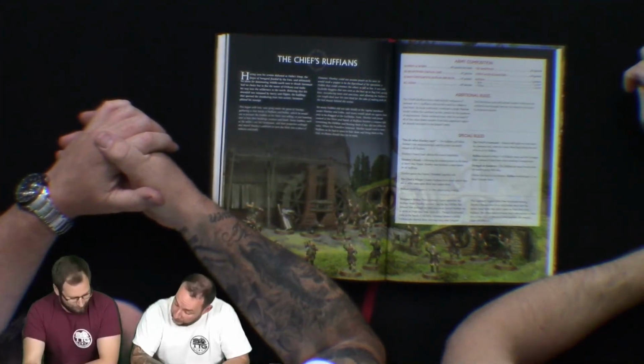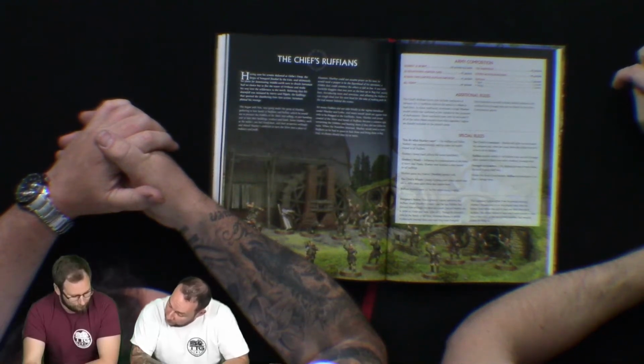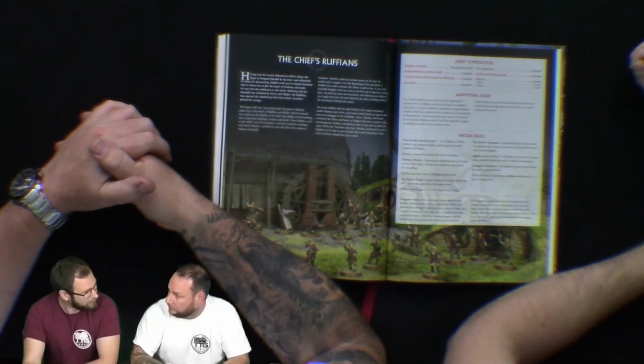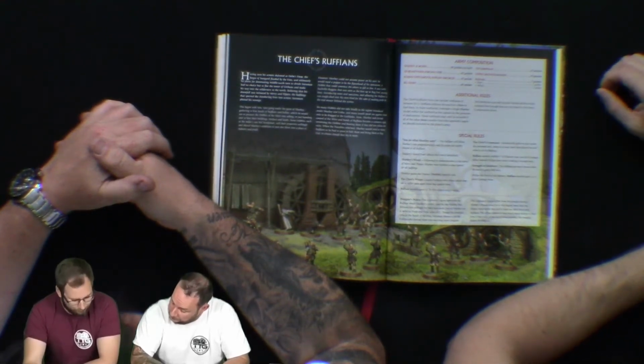The Chief's Whips. Ruffian models gain +1 to hit when using a whip. Nice rule. It's not OP. It's not going to make a huge difference, I wouldn't have thought, maybe. But we'll see.